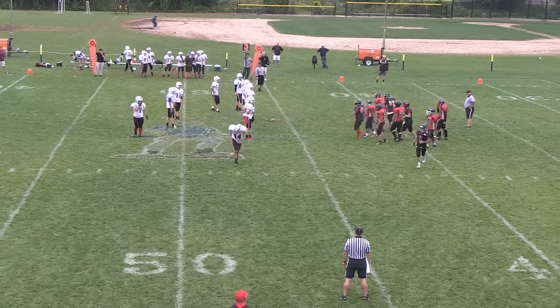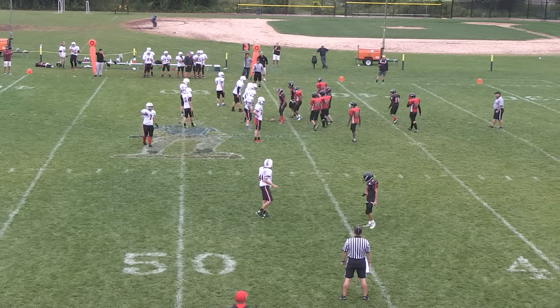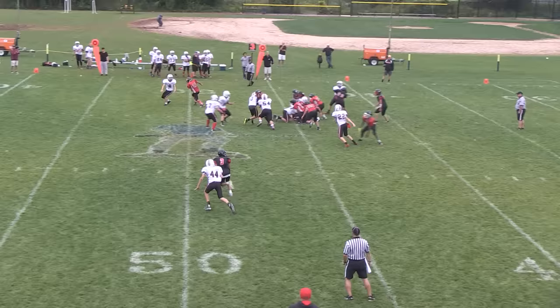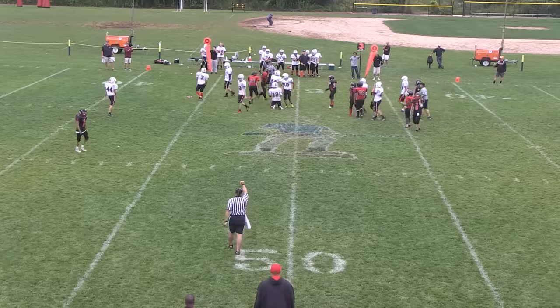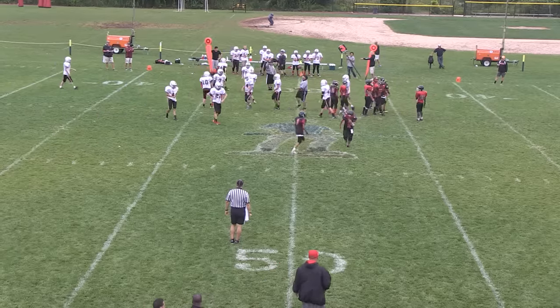Third and 10 as Chelsea breaks the huddle. Number 3 split out left. Redding with a size advantage on the line here. Guy breaks through up the middle, is able to pick up 6 yards on third down, maybe 5. Bringing up 4th and 4.